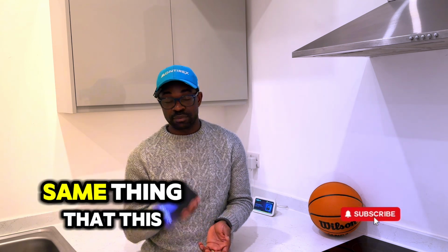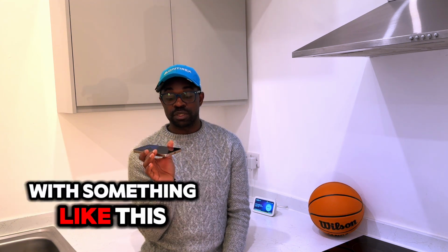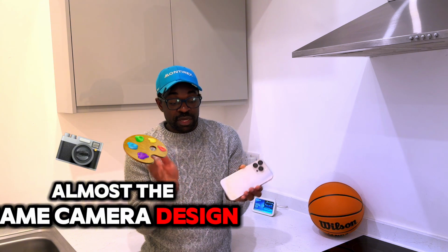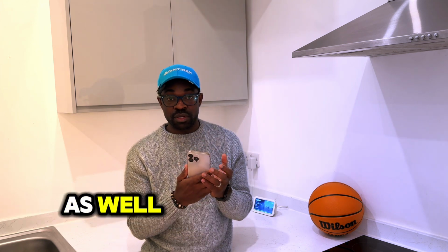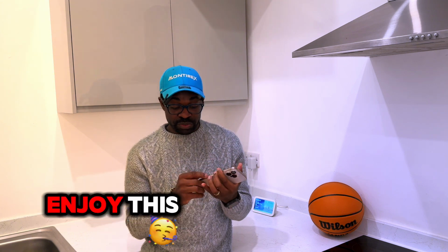Out there, the best iPhone to buy now, saving money and all of that, is still the iPhone 15. It gives you almost the same thing that this device is going to give you. If you are coming to iPhone for the first time, you can absolutely go with something like this. The Pro models have come with almost the same camera design. The only thing you're going to distinguish here is the camera bump, and then if you are able to identify the size as well, which is not really easy. So if you want to enjoy this, that's fine.